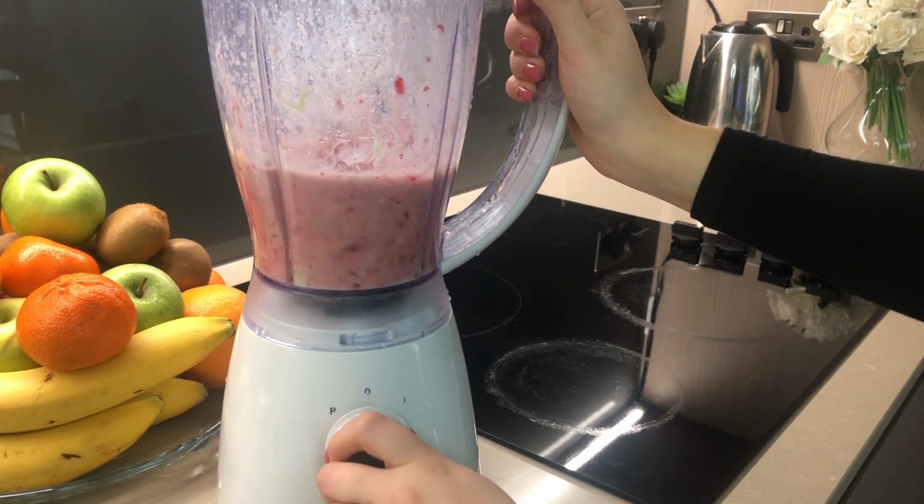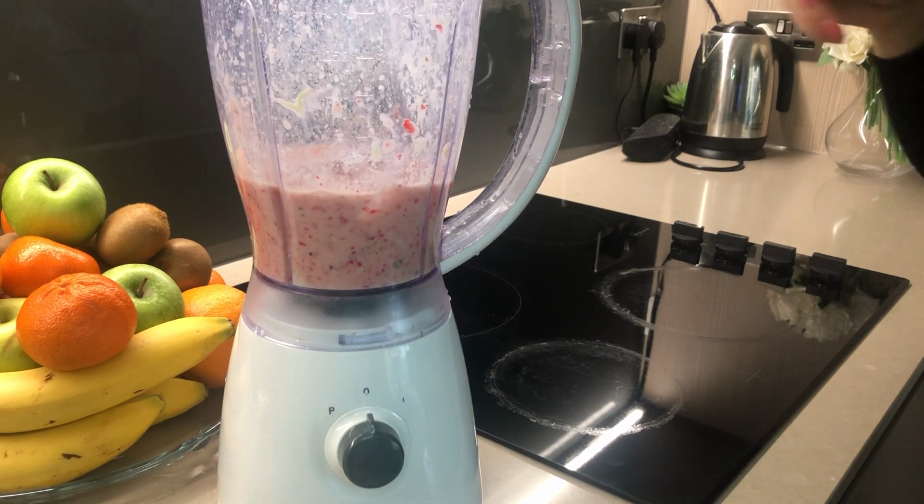I forgot to add the ice, however, this is optional.